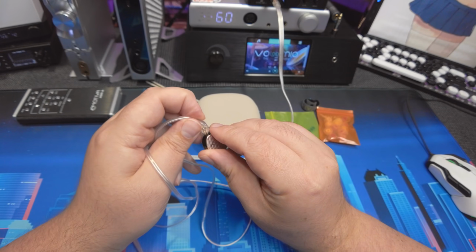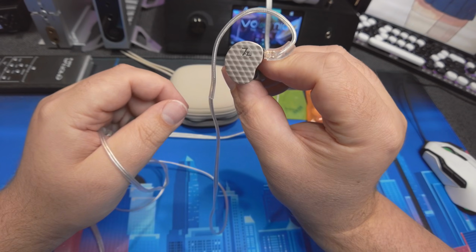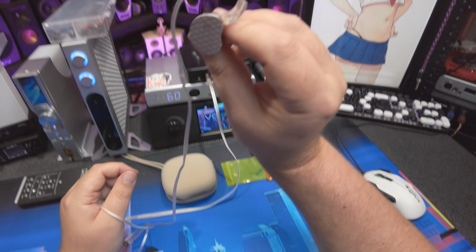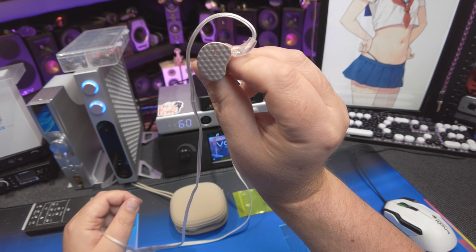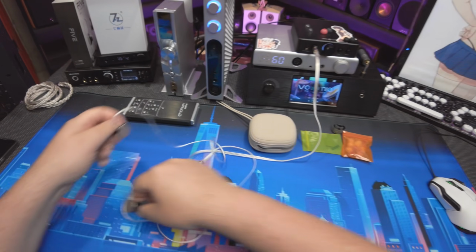They're not the prettiest things on planet Earth. The shape is kind of leading nowhere. I don't hate the patterning on here. It does some really cool shit in the light. It says 7 Hertz on it. Both sides. The wire's super interesting.